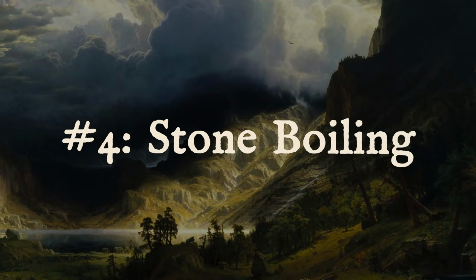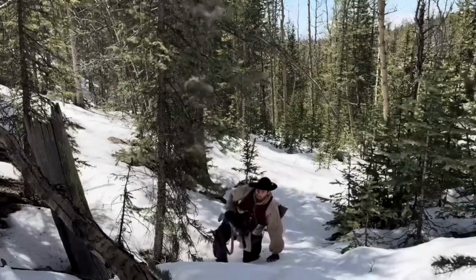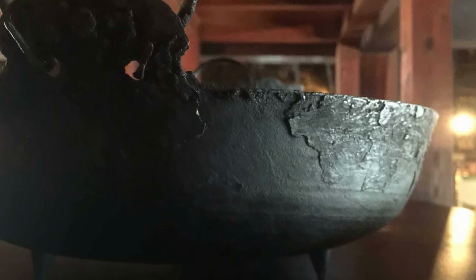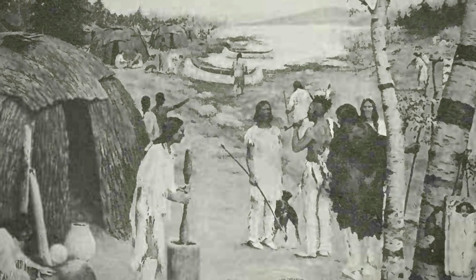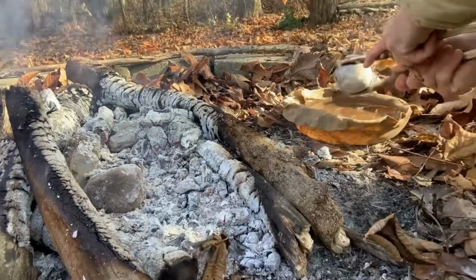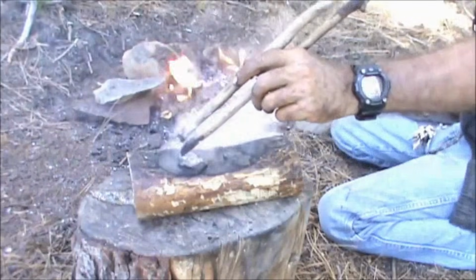Number 4, stone boiling for water purification and cooking. Here is the technique that saved lives during the brutal winter of 1833, when temperatures across the Rockies dropped so low that metal pots cracked from thermal shock. Mountain men facing this crisis did not starve or go without clean water. They used stone boiling for survival. The principle seems impossible until you see it. You can boil water in a container that would normally burn by dropping fire-heated rocks into the liquid.